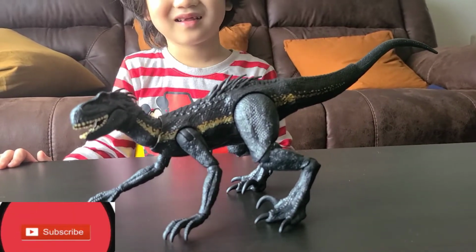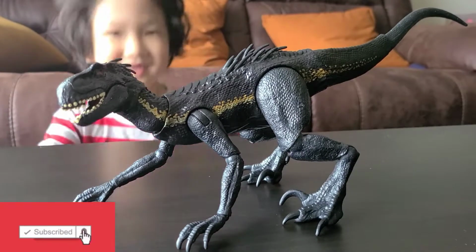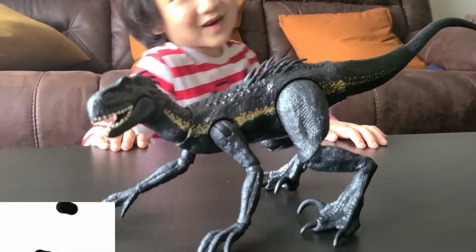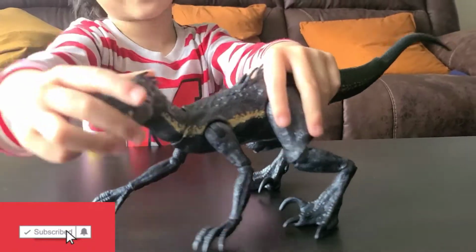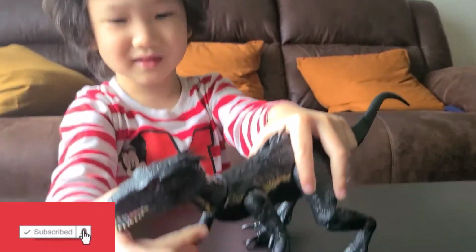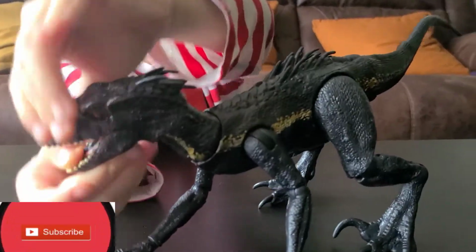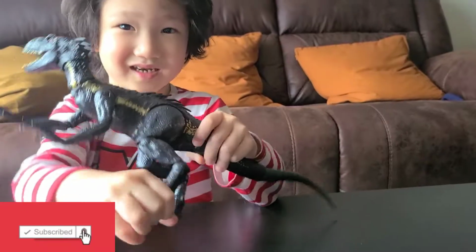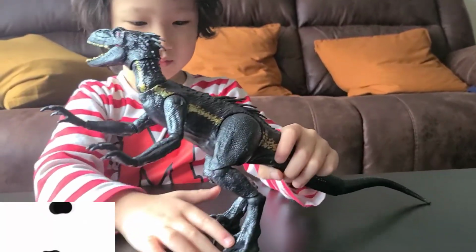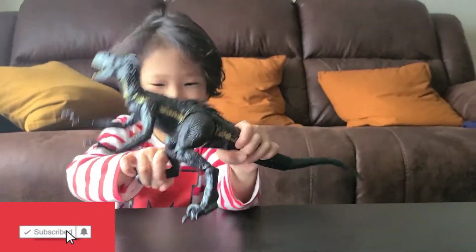Hey guys, today Vynn is going to show you how you can articulate this super posable Indoraptor dinosaur from Jurassic World. Yeah, look at him. He can move his head and then his mouth. Look at that. Nice. Okay, Vynn, can you show me how you can make him sit? Sit? Yep.